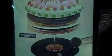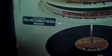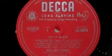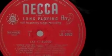This is the Let It Bleed Decca version on Decca Records, and you can see it has, just like in America, it included the same full color poster. And I'll open up the inside to show you. It has the red mono. This is a mono version with the red mono inner sleeve. So this is Let It Bleed UK Decca, red label mono, full frequency range recording ear label.